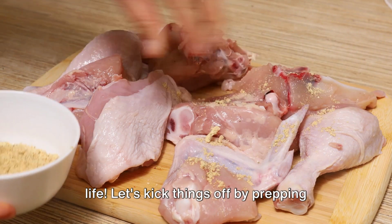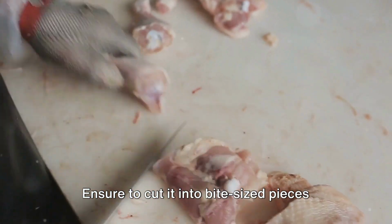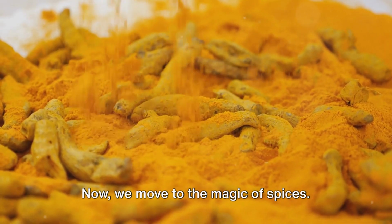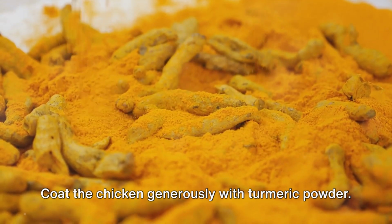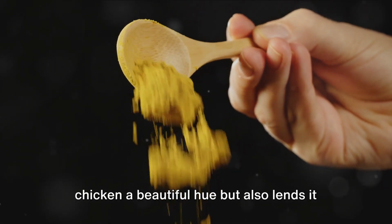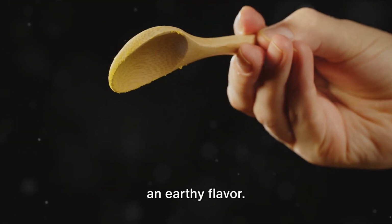Let's kick things off by prepping the chicken. Ensure to cut it into bite-sized pieces for an even cook. Now we move to the magic of spices. Coat the chicken generously with turmeric powder. This golden spice not only gives our chicken a beautiful hue, but also lends it an earthy flavor.